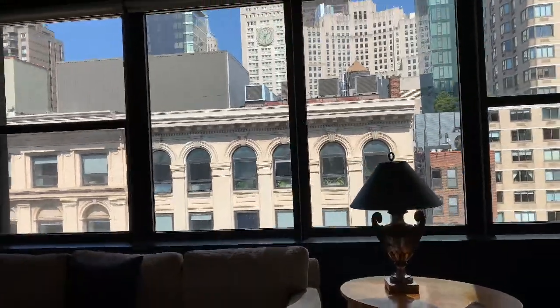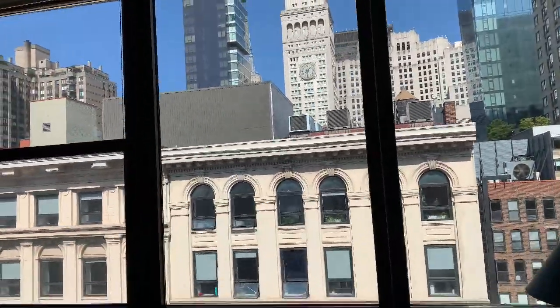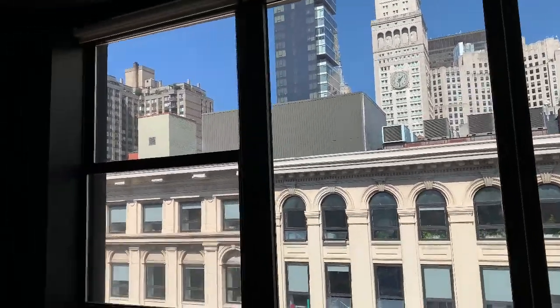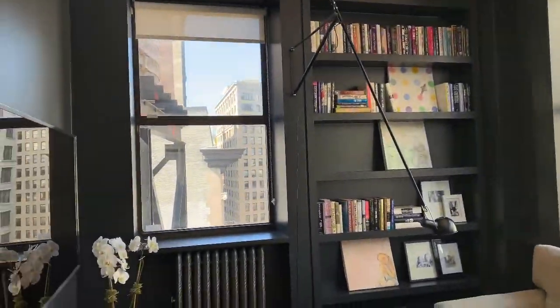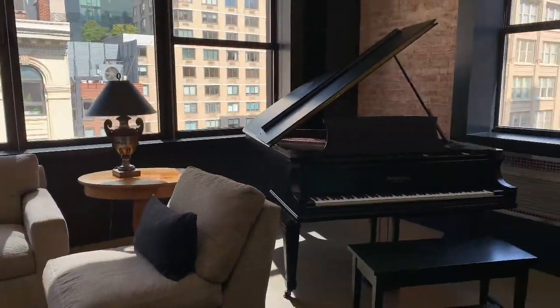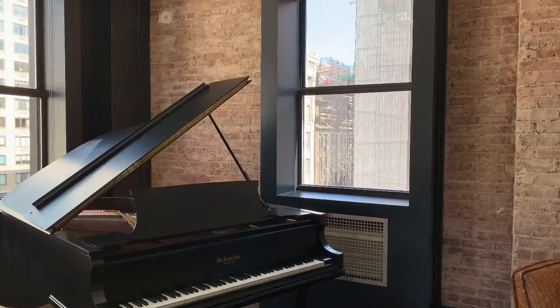Here we have the front of the apartment with nice northern exposures. Empire State Building over there. Nice west exposure, beautiful grand piano, east exposure there.